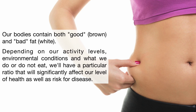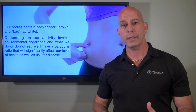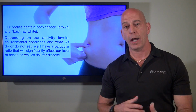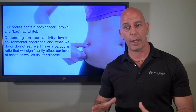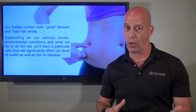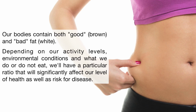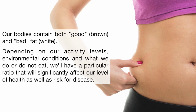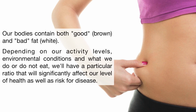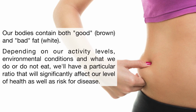Turns out our bodies contain both kinds of fats. Now, as a child, when we're born, newborns contain about 95% brown fat, very thermogenic. But as time goes on, with our poor diets and our poor lifestyles, we start to convert it and switch that ratio to where we're a majority of white fat and a whole lot less brown fat. So, depending on our activity levels, environmental conditions, and what we do or do not eat, we have a particular ratio that will significantly affect our level of health as well as risk for disease.